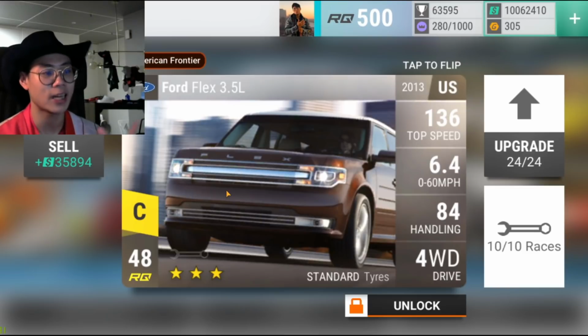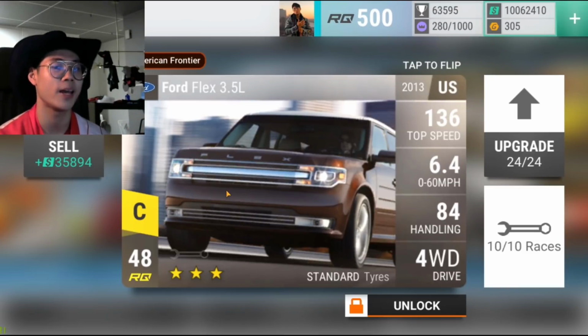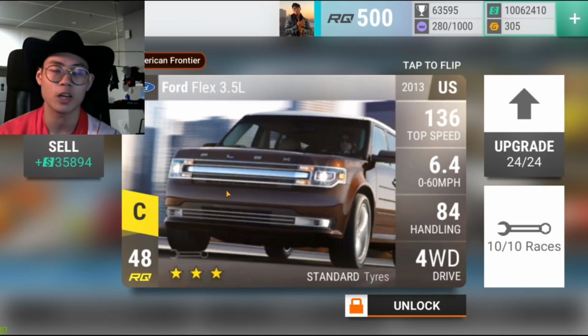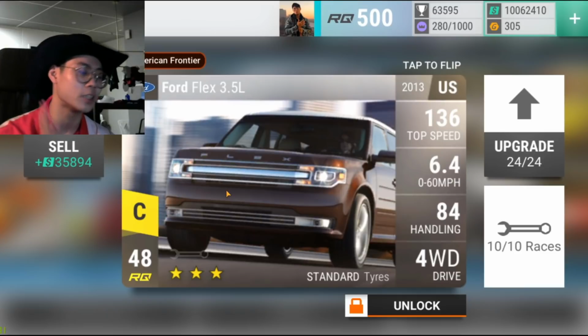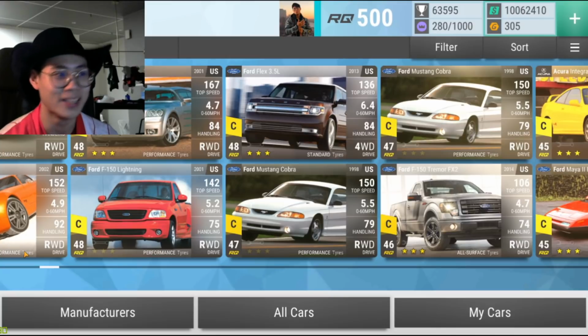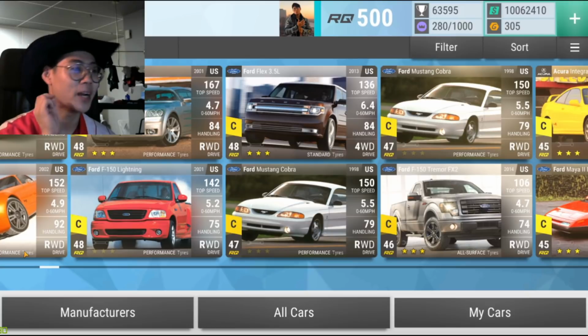That being said, though, the stats are going to be great, and I still think at the end of the day, it's going to be the only other American four-wheel drive standard super rare, which is the Dodge Caliber. So this is going to be a great replacement. I will get maybe 2 or 3 and max it out, mark my words. I'm personally a huge fan of the Ford Flex as well, so that's why. I love how it looks. I know that's a hot take, but I love how it looks.